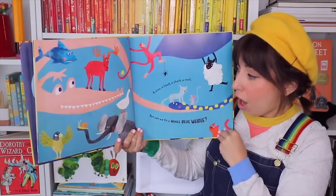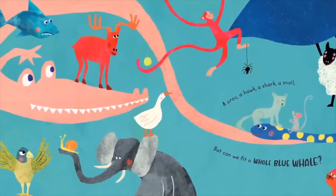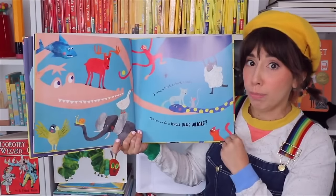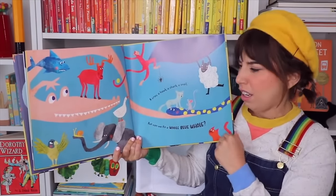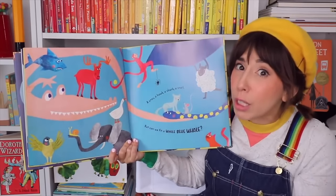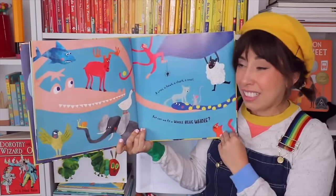A croc, a hawk, a shark, a snail. But can we fit a whole blue whale? What do you think, friends? Can we fit a whole blue whale here? I don't know. That's a lot already.